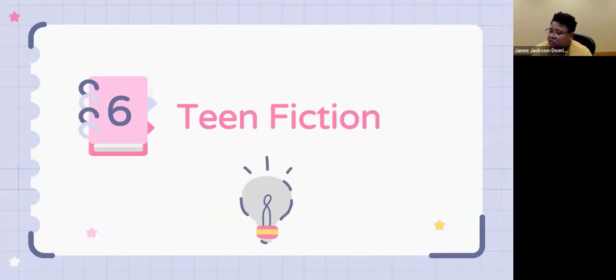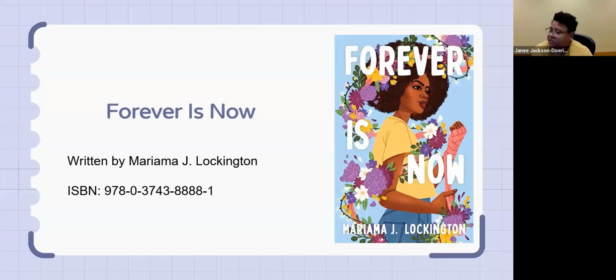And we are going to switch gears, pull up my notes to teen fiction. And our first book is called Forever Is Now, written by Mariama J. Lockington. I don't know if you know that name, but she also wrote the book In the Key of Us. It's a middle grade novel. If you have not read that, it's fantastic. So now she's switching gears to young adult for this novel.